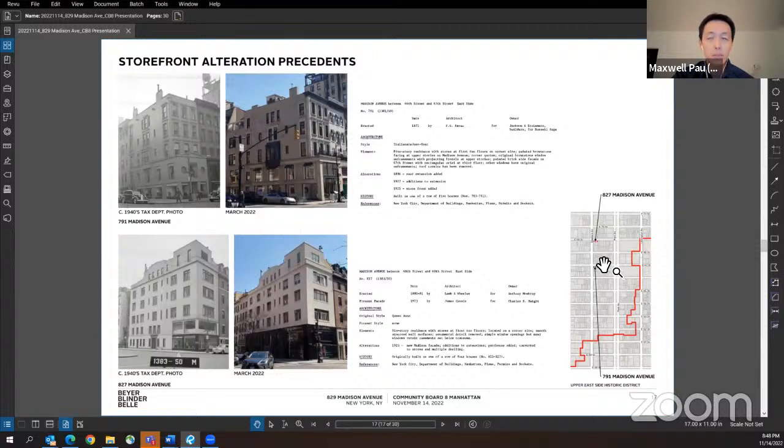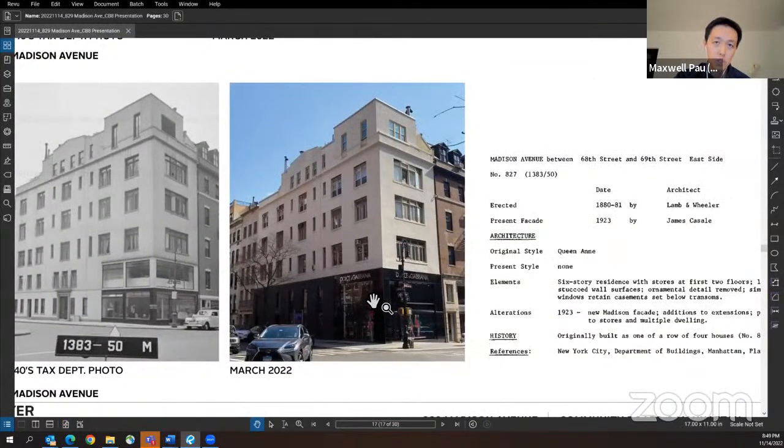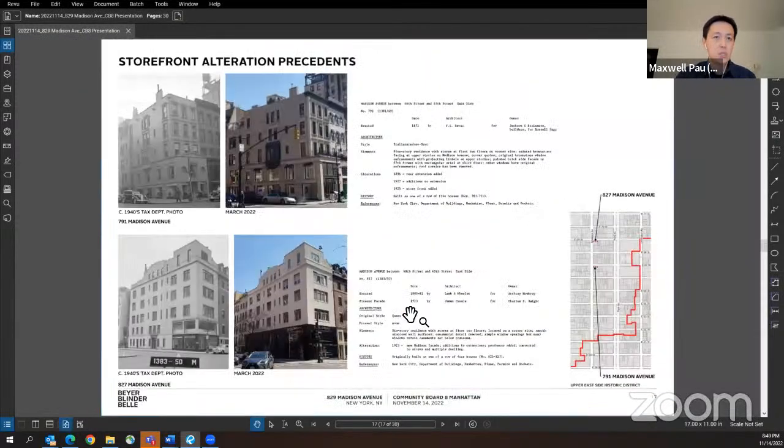And then making our way up a little bit higher on Madison Avenue, closer to our site, 791 Madison, again has a very large transparent reading along Madison Avenue, and then a wider double height reading along the side street. The last example that I'll point out is 827 Madison Avenue, which is directly across the street from us, just on the south side of 69th Street and Madison. I'll zoom in a little bit. It also has this double height reading, two large double height storefronts on the base, and then a regular cadence of storefront along 69th Street, right?